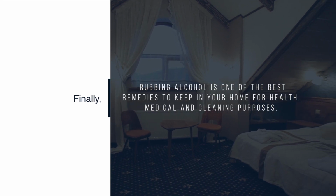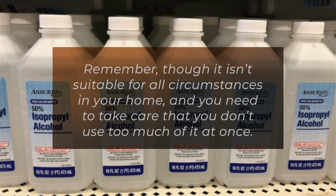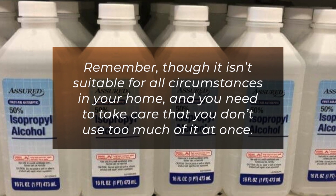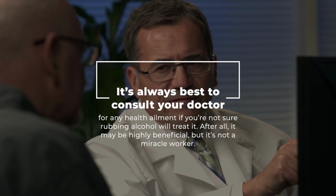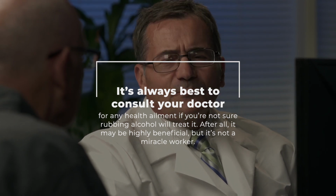Finally, rubbing alcohol is one of the best remedies to keep in your home for health, medical, and cleaning purposes. Remember though, it isn't suitable for all circumstances in your home, and you need to take care that you don't use too much of it at once. It's always best to consult your doctor for any health ailment if you're not sure rubbing alcohol will treat it. After all, it may be highly beneficial, but it's not a miracle worker.